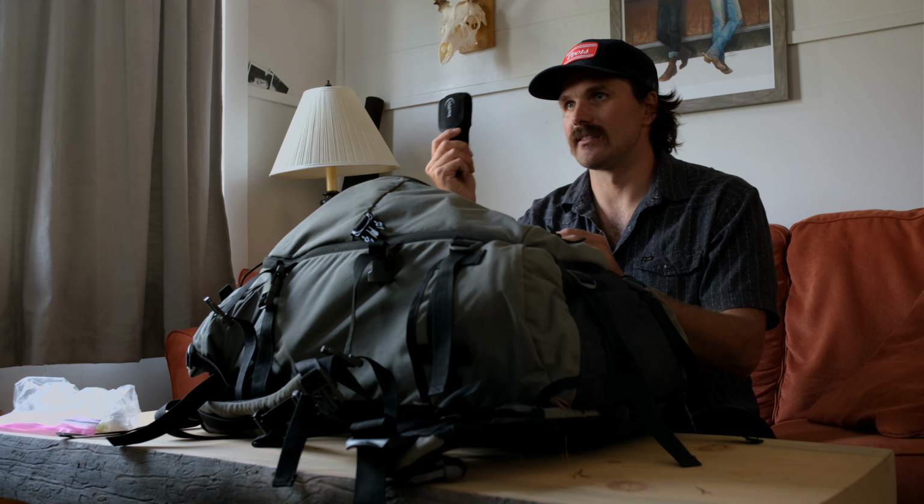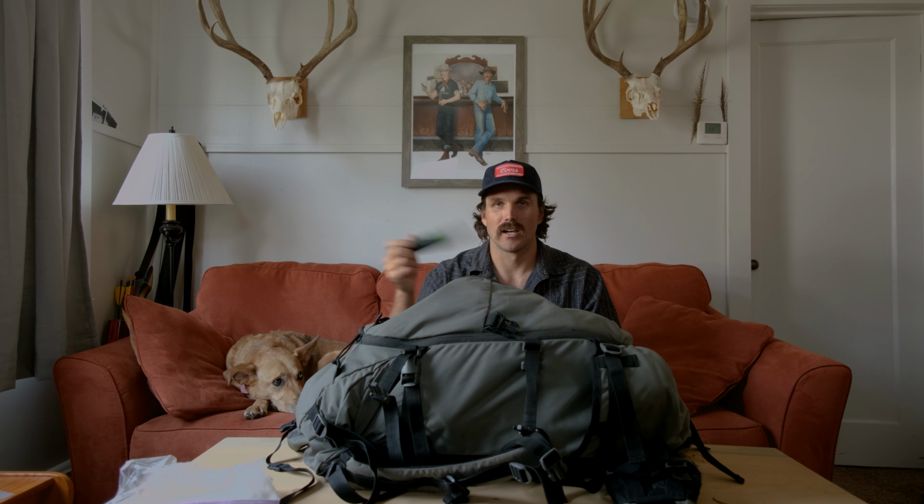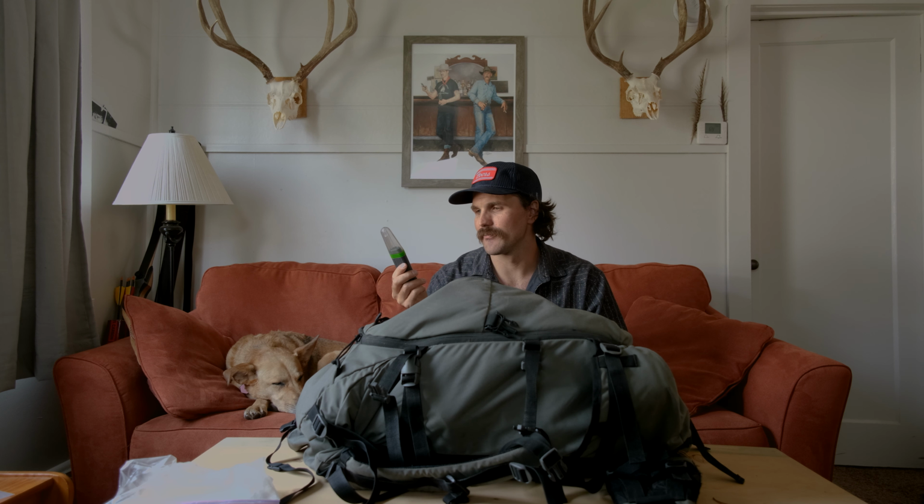And then the Scary pen. I'm a big fan of a Steripen for sanitizing my water, making sure I don't get Giardia. But yeah, Steripen, Scary pen, scares all the germs away. All right.